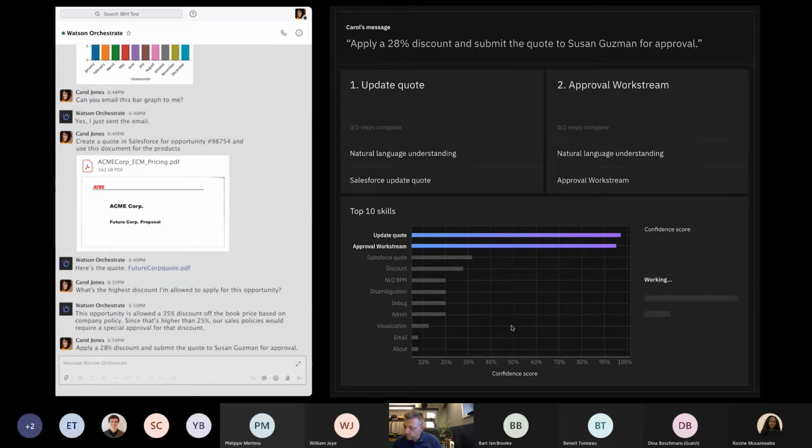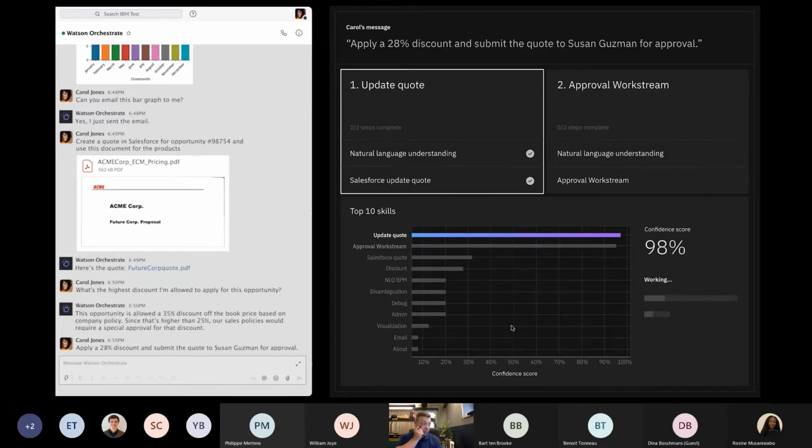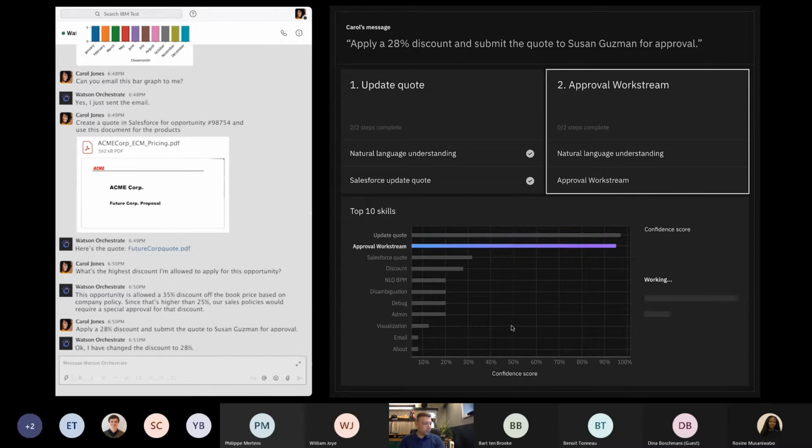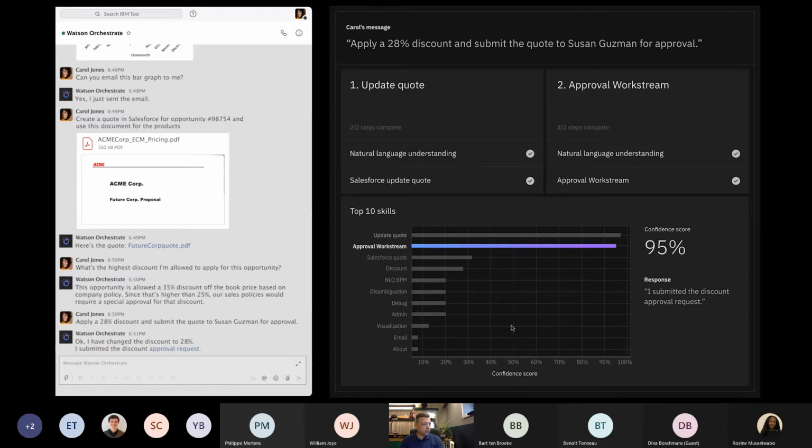First, it needs to apply the 28% discount to the quote in Salesforce using the Update Quote skill. Once that skill has completed, it then needs to submit the updated quote to Susan, Carol's manager, for approval using the Approval Workstream skill. A process that would have required Carol to log into multiple systems and complete multiple forms is taken care of by Watson Orchestrate in a single step. Carol can spend less time working with internal systems and more time building customer relationships and closing deals.